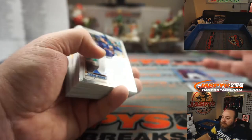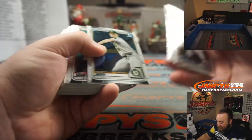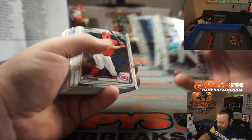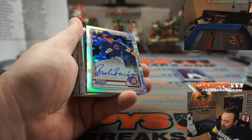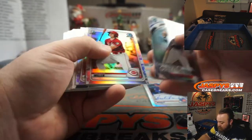Yeah, exactly. Ryan, your name has been coming up quite a bit. This was your case, that's for sure. Bradley Beasley. Refractor auto for the Cubs, Eric Ainge.